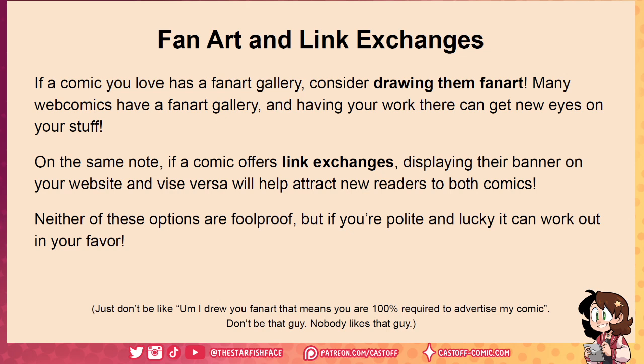I personally just post the webcomics I like and I don't worry about reciprocation, but this is definitely something that you can do. I think this was more common practice in ye olden times, but it's something that people still definitely do. Neither of these options are foolproof, but if you're lucky and polite, it can work out in your favor. Just don't be the guy who comes up to you and says, I drew you fan art, which means you are 100% required to advertise my comic for me. Don't be that guy because nobody likes that guy.